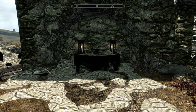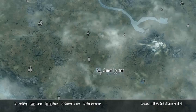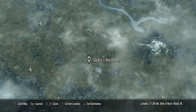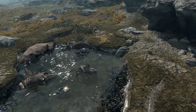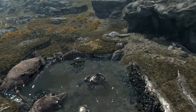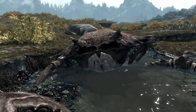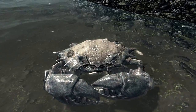How curious. And next up we have the fossilized giant mudcrab, which can be found to the south of Gjukar's monument. Here we will find a small pool filled with mudcrabs, but most interestingly and most curiously, we will find a giant fossilized mudcrab. Now you will notice that the giant fossilized mudcrab has the same body shape as the smaller mudcrabs.